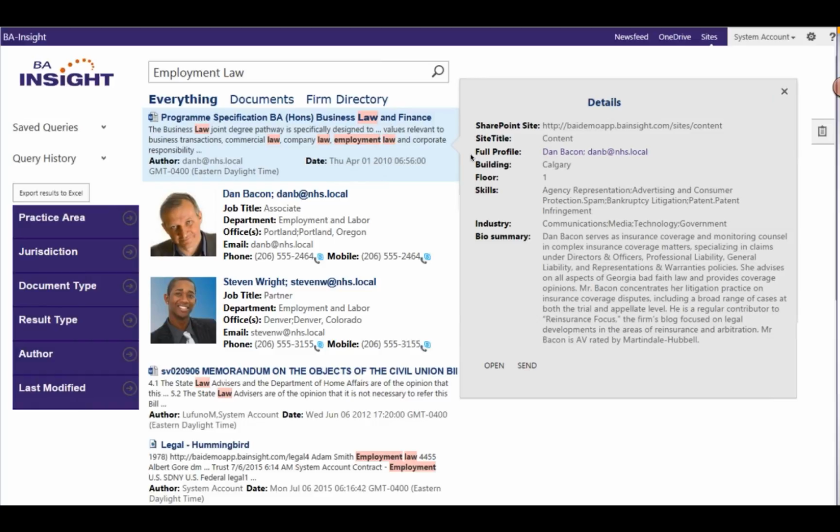What we're showing is that this first document happened to be written by Dan Bacon. It's a document, but in the hover card, in this example, what the law firm is really interested in, when I see a document, is what are the skills of the attorney that wrote it? What's his bio summary? What industries does he work in? That's key to us. We're in a lot of different industries, with a lot of different skills.